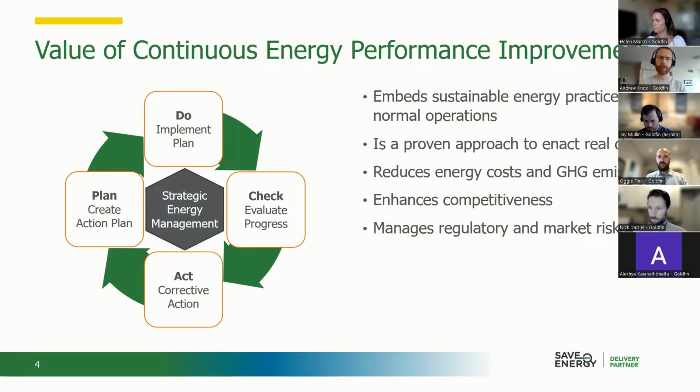You can reduce your costs with it. It does lead to enhanced competitiveness for the people who are using this system, either for strategic energy management or with other management systems. And if you're worried about regulatory or market risks, it's a system that will help with that as well. So it's a system for reducing barriers, and I hope that through understanding that we are applying a system for reducing barriers, you start to get the nature of the barriers we're aiming to reduce. We're not talking about fixing something about a current lighting project that's ongoing, but looking at reducing your systemic organizational barriers.